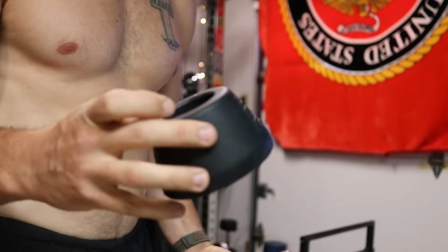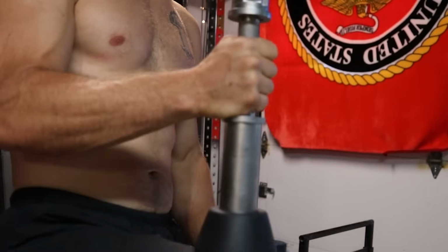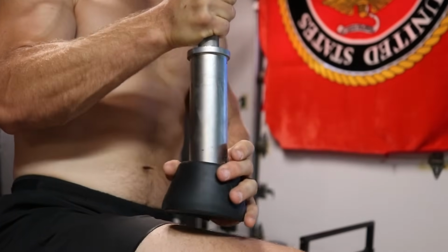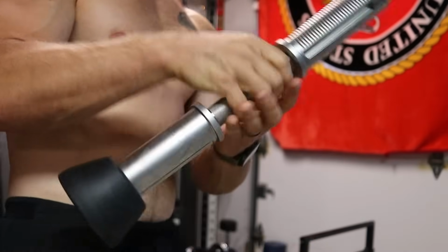And then the pads, these are from AbMat, but these go on the end. So when I'm doing presses, I can rest it like this to pop it up or to pop it back down, rather than that digging into my thigh or trying to balance it. So that's my setup, for anyone wondering.